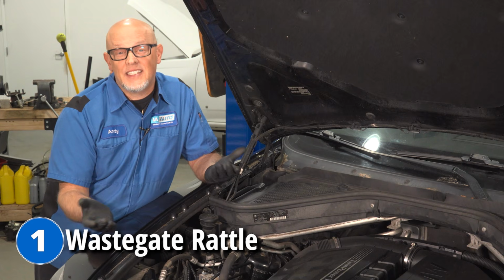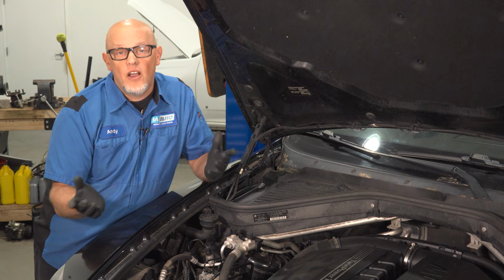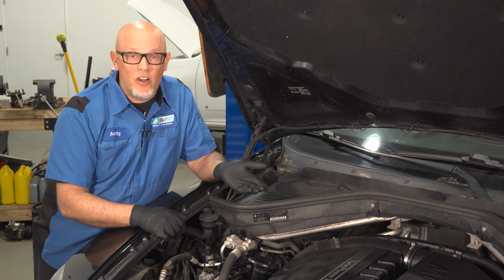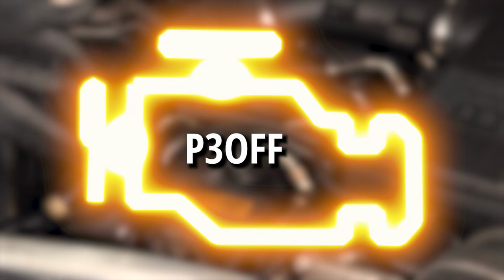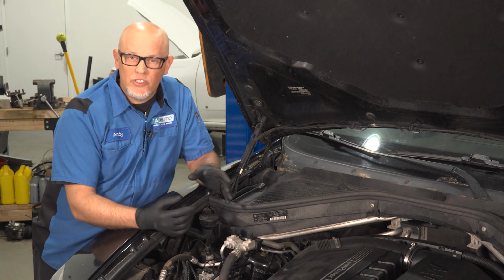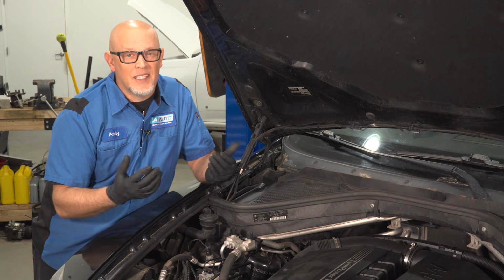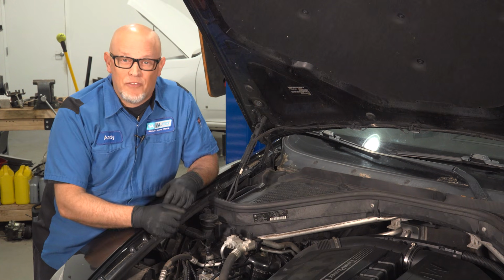You're going to notice this on startup when the vehicle's cold, a rattle type noise. Also on deceleration, you might notice poor fuel economy, poor acceleration, and also a check engine light with a code P30FF. Now that's all related to the wastegate being loose. It could potentially be adjusted, but it's only a temporary fix. It's really going to need to be rebuilt, or the turbos are going to have to be replaced.